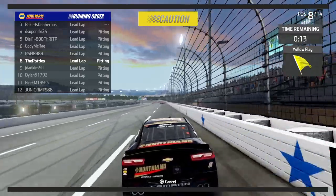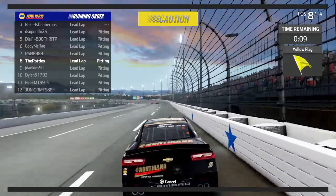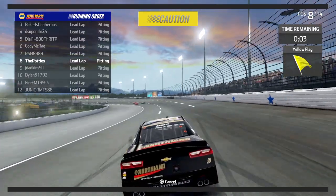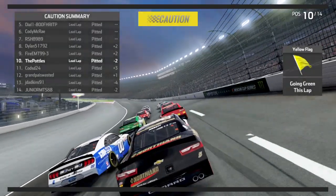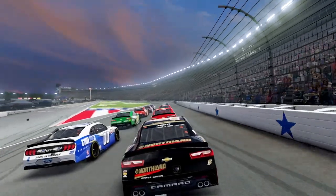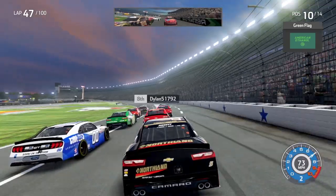So I believe if that was the end of stage 1 or stage 2, the 2 car is your stage winner. I'm not 100% sure on stages at the moment. I will get updates on that for you as soon as possible. But right now, as the field comes off of turn number 4, the 2 car is going to be your race leader as they come to the Geico restart zone. Green flag back out.